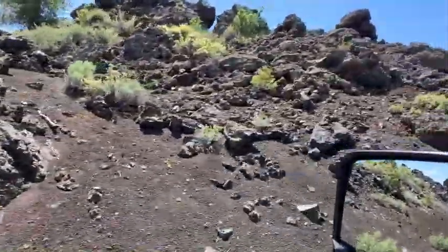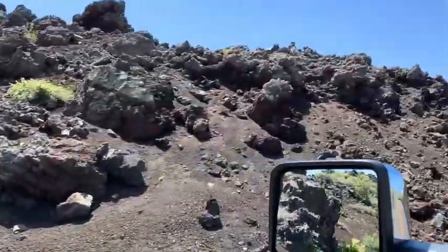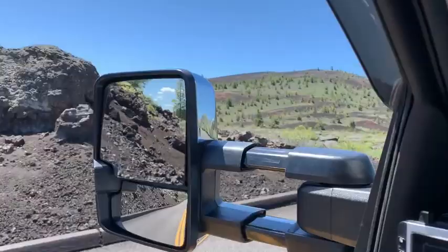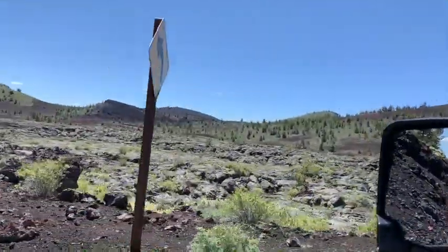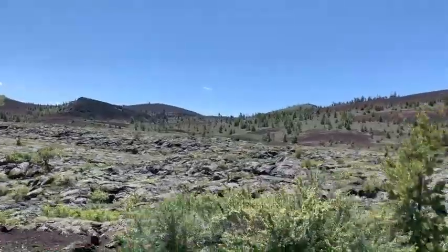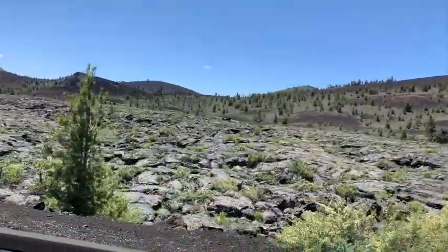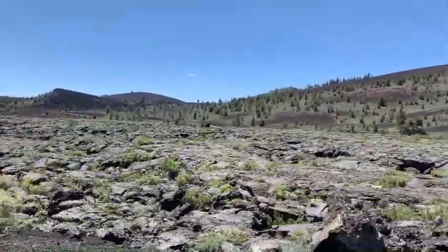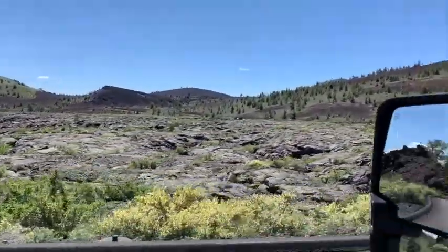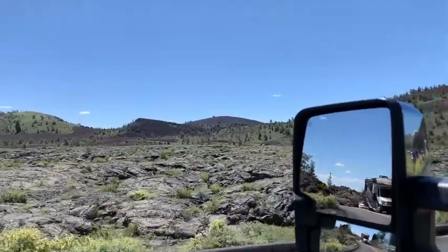Another interesting fact that we learned with the video in the visitor center is that NASA actually does use this park, the non-touristy areas, I presume, to train. For example, now they're training for manned missions to Mars. Try saying that 3 times.